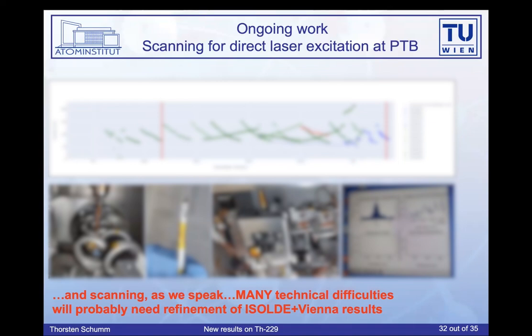And then you see we scan, we try to excite, we shoot the laser, we see if photons come out. We don't see photons. We move the wavelength of the laser. We scan and scan, and we have already been scanning for 3 months without success. The reason for this is probably technical. So there's all kinds of nasty stuff.